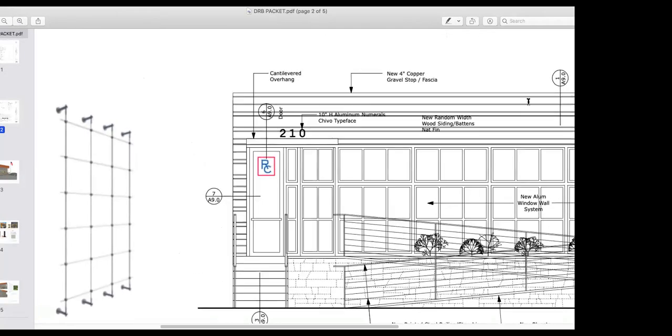So that piece on the top there is now thicker, and it projects the same 4'6" that the existing overhang does. And the soffit with those recessed downlights is down here. But then over the doorway, we also have a further projecting, I'll call it a little overhang that projects another 2 feet as a cantilevered overhang that is metal.